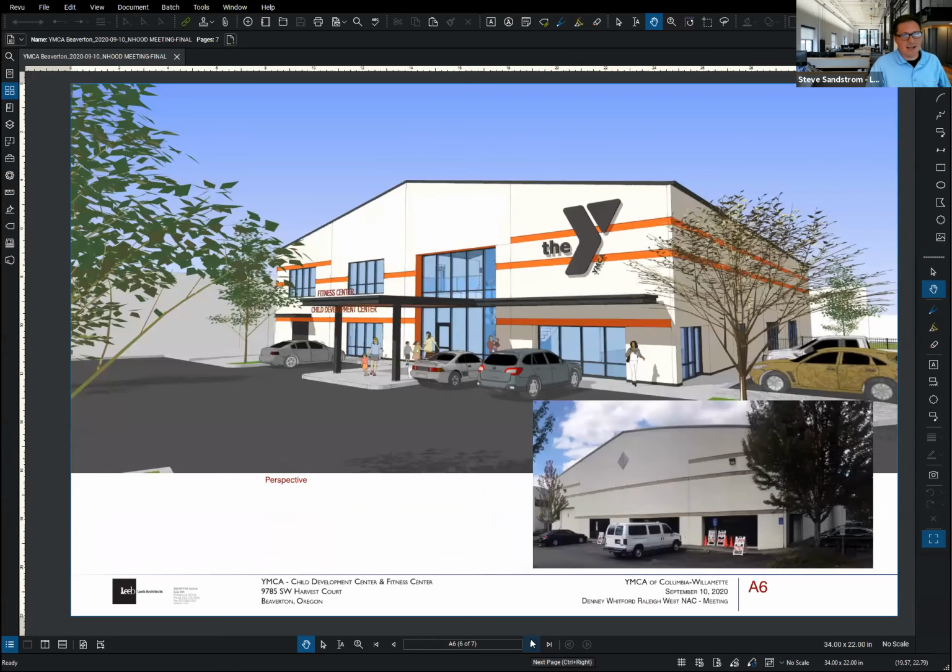So now we're outside, and right now, if you look down in the bottom right corner, this is a photograph of how this building looks today. It's an existing photo, and it's fairly typical warehouse in nature. Not a lot of pedestrian activity, and speaks to what it is. And our mission here and vision with the YMCA is to elevate the aesthetic of the building, appropriate to the function that's inside.